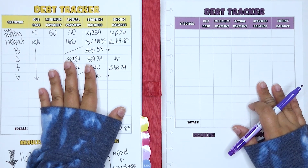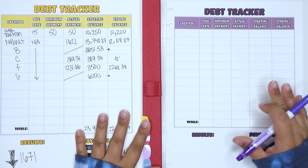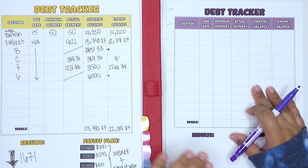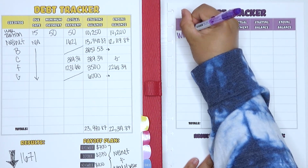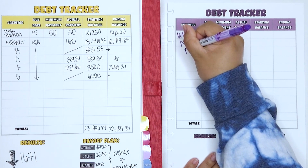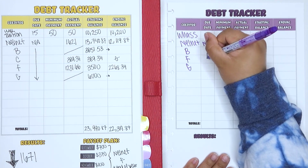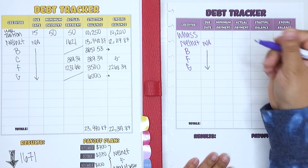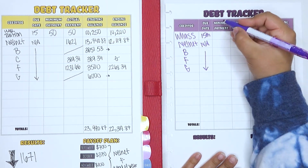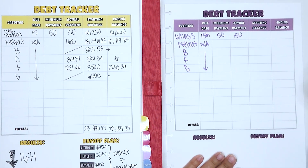So last month in August, I was able to pay off my Nelnet C group. So the only debts I have left carried into September were my tuition and then Nelnet group B, F, and G. So I'm gonna go ahead and copy those down. The only one of those debts that has a fixed due date is my tuition, and that's on auto pay. That comes out $50 every month, and I don't pay any extra because I'm not tackling that debt right now.